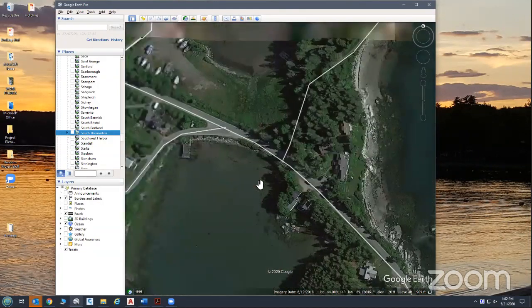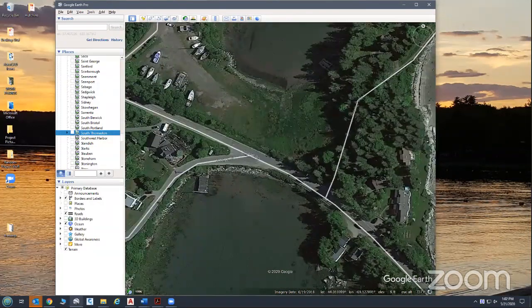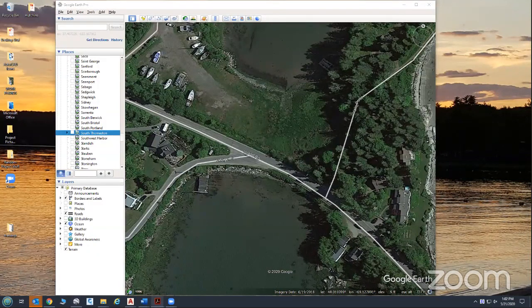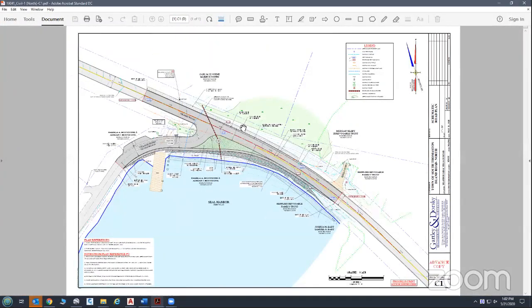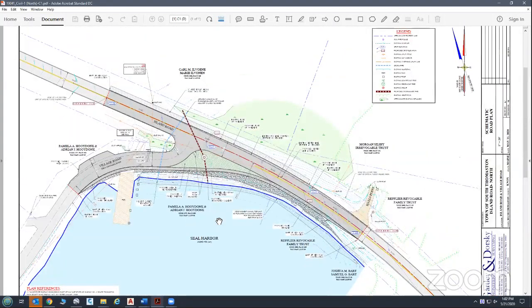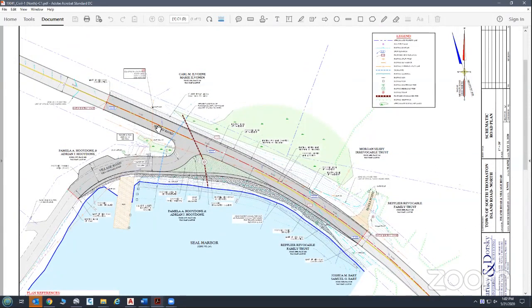So going back to this first section of road here, this north section, I have a plan that we have prepared. We've been out there, we've conducted a survey, we've evaluated the wetlands, and we've prepared a plan of this area that's accurate. What this plan shows is the road alignment. The Island Road alignment will not be changing through that section, but what we are proposing to do is take the Village Road and change that intersection.